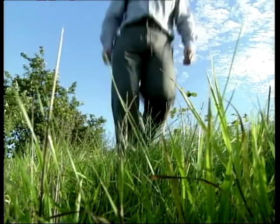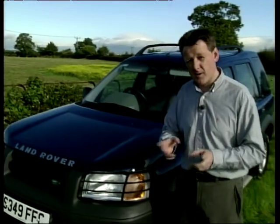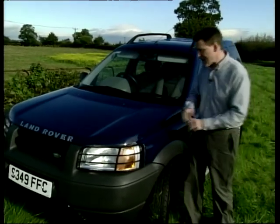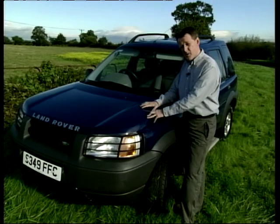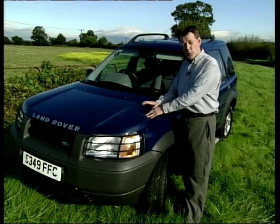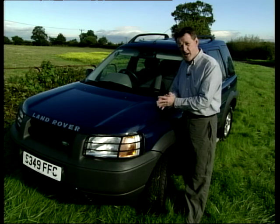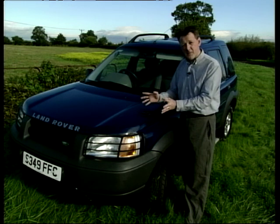Range Rover. Now the Freelander has been on the market for just over 3 years now, and in that time it's been a runaway success for Land Rover. It's a smaller and more compact 4x4 than their other cars, the Discovery and the Range Rover. Now this car, when it was new around about 2.5 years ago, would have cost £22,000, but now it would sell for just over £11,000. It's done a slightly higher mileage, about 45,000, but it's a bit of a bargain.